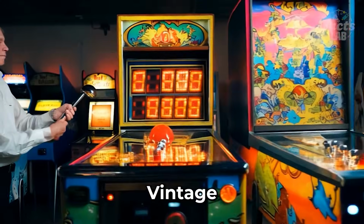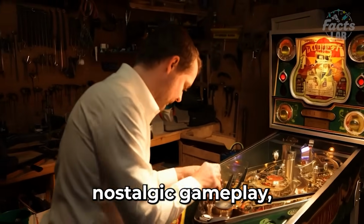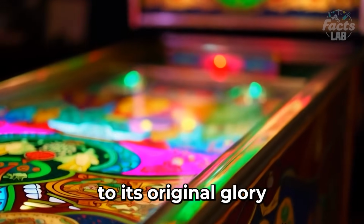35th. Vintage pinball machines. Collectors adore these colorful machines, not just for their nostalgic gameplay, but also for their vibrant artwork and complex mechanisms. Restoring a pinball machine to its original glory is a labor of love.